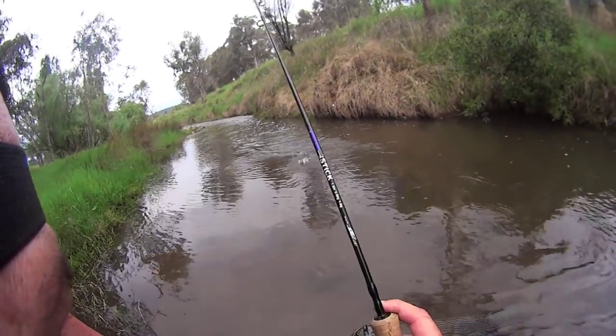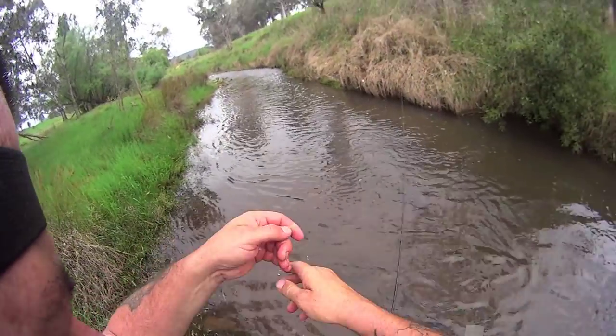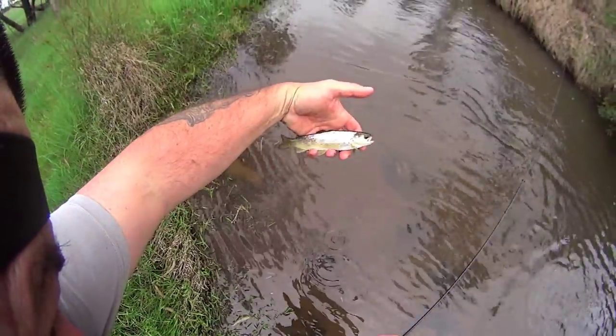Oh, come here, puppy. Look at this, another little one. As soon as I took the soft plastic off and put the bladed spinner on, these little fish start coming out of the woodwork. Isn't that funny? What a ripper of a brown trout. See ya, buddy.